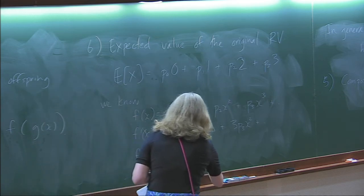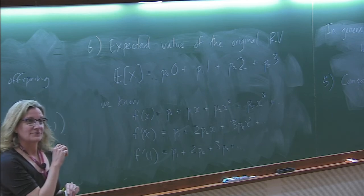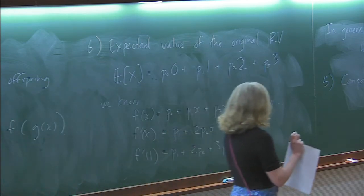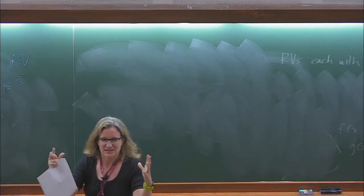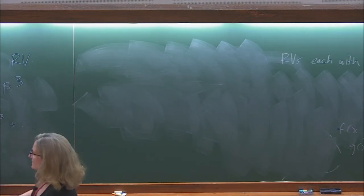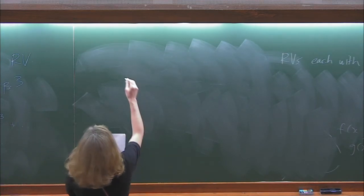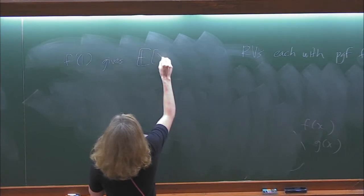That will give us p1 plus 2p2 plus 3p3. So if I hand you a probability generating function, in many cases in my research, I'll know something about it, or I'll have some complicated expression for it mathematically, but I won't have it so simply. I don't know the p0, the p1, the p2, I just know the whole thing looks like this. And then if I wanted the expected value, I can take the derivative and evaluate at 1. It's often very useful. So f prime of 1 gives the expected value of the random variable.